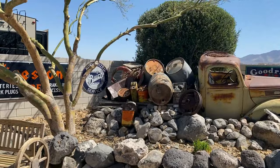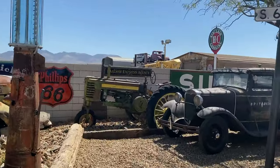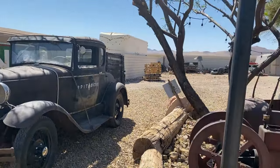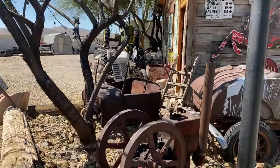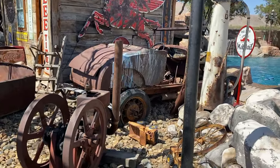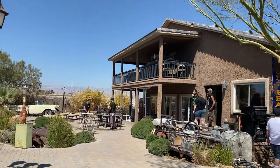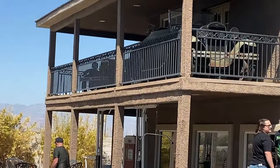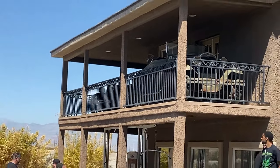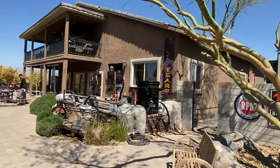That's Steve Darnell's backyard, folks. It's got all kinds of stuff. More tractors. These crazy guys. What an awesome guy Steve is. Thanks for letting us come by, Steve.